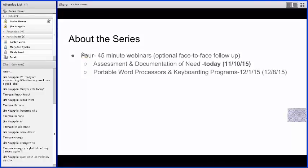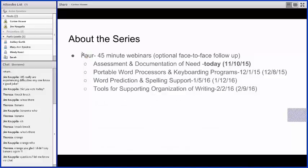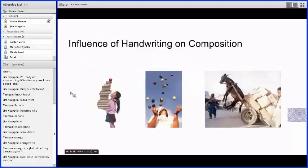Next session will be, these are the new session dates. Feedback from the group was that those dates would work, and we feel that this will be a benefit to all the participants involved with getting you the information in a more timely fashion and getting support out to students sooner. So that second session will be December 1st with a follow-up on December 8th, and with a third session on word prediction and spelling supports on January 5th with a follow-up on January 12th, the face-to-face follow-up, and the last one on tools for supporting organization of writing on February 2nd for the webinar date and February 9th for the face-to-face follow-up.